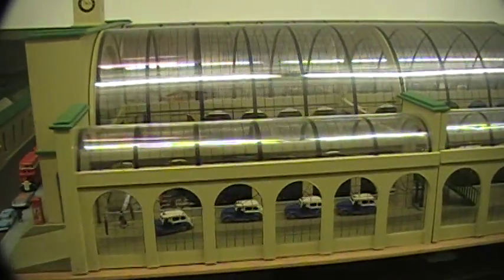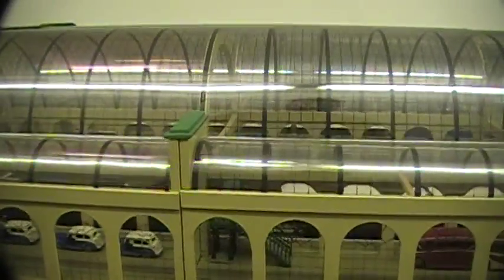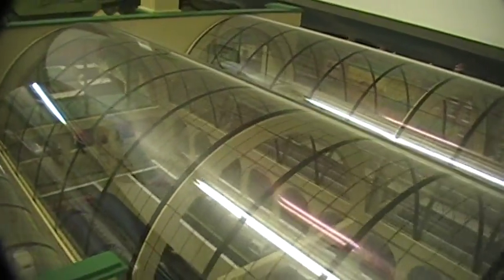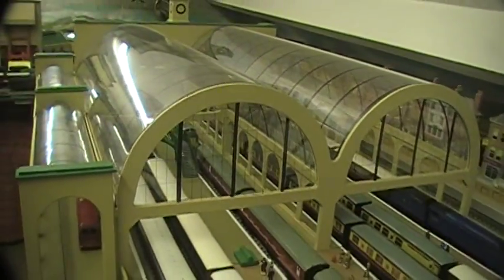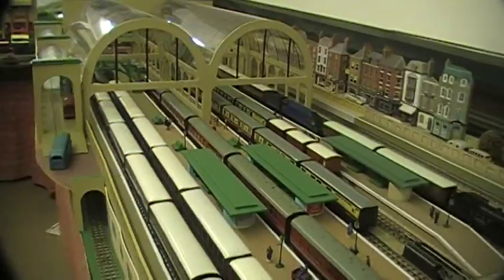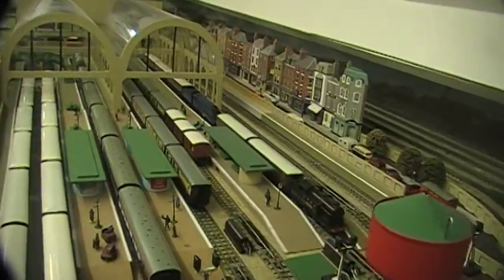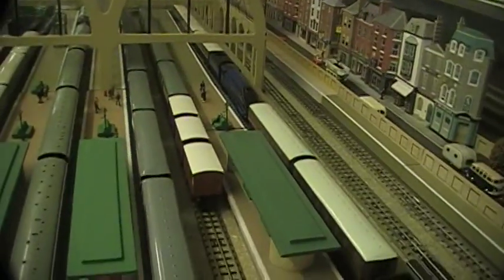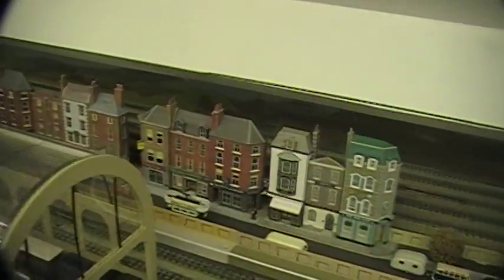There's some taxis inside. The taxis are Dinky 00, and we can see there's locomotives inside the shed. And if you've seen my videos, I'm sure you would have seen this station before. But here again, there's enough sidings to hold all the 00 LNER locos and carriages and everything else that they have in the series.